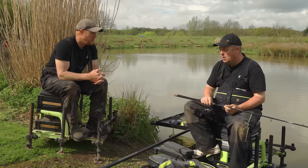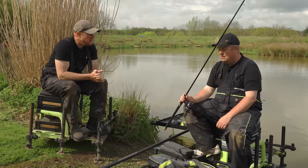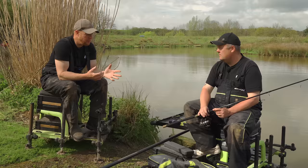Line is massive. Line is huge. The diameter of your main line, obviously it has to have the strength as well, but the diameter of your main line, it's everything. I think this is the only style of fishing where normal main lines might last you a season, two seasons, but this, you've got to change it pretty regularly, haven't you? Because it's so light, you're having to fish lighter.